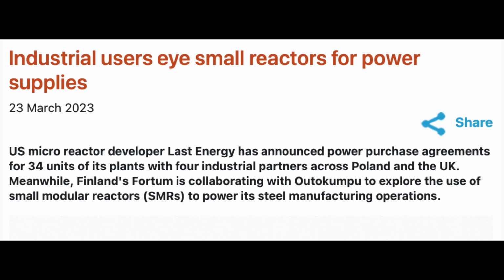Industrial users eye small modular reactors for power supplies. U.S. microreactor developer Last Energy has announced power purchase agreements for 34 units of its plants with 4 industrial partners across Poland and the UK. There's demand here for this technology. They're already making deals behind the scenes. Meanwhile, Finland's Fortum is collaborating to explore the use of SMRs to power its steel manufacturing operations. So we're seeing serious demand for SMR technology, big money flowing into this revolutionary technology. Just getting started. These assets have not even been rolled out.